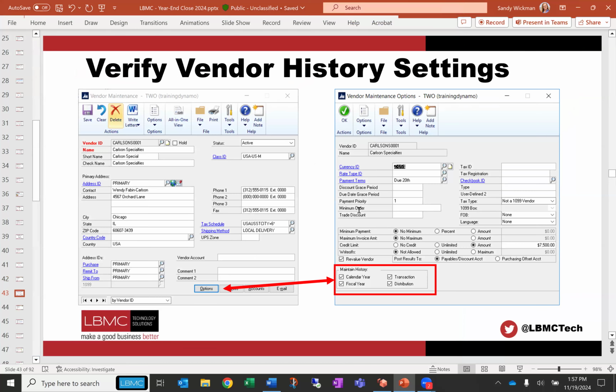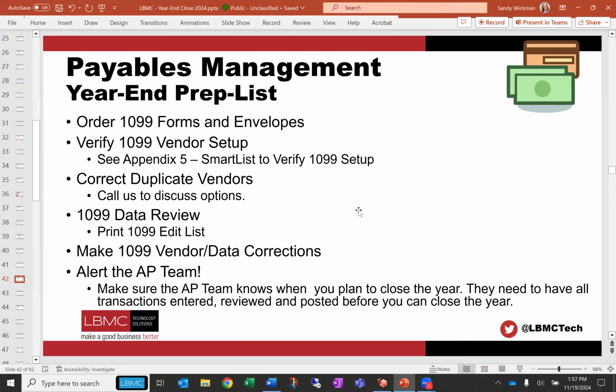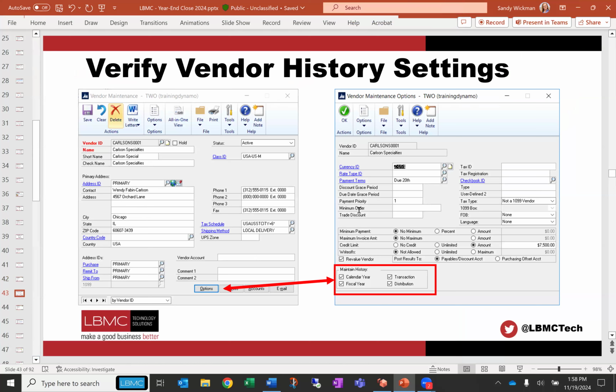There have also been some additional things available in a couple of other versions, and I'll talk about those in just a moment. Again, verifying the vendor history settings is done on a vendor by vendor basis. Within that vendor maintenance window under options, you would typically see these settings, and you can use a similar set of criteria in a smart list to get those settings reviewed on a mass basis instead of individually by vendor.